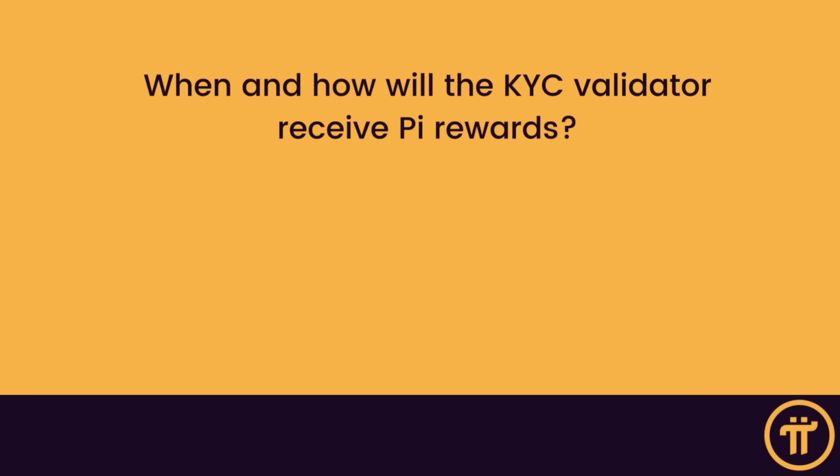In addition to that, why do we have a pool and then distribute? Why can't we design it like, oh, my Pi just goes to the people who validate mine? The reason is because all pioneers going through KYC require work from the validators, not necessarily successfully passing the KYC.